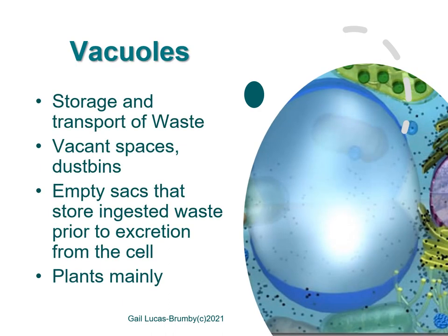A vacuole is a vacant space or dustbin, a storage for transportation of waste. Before we get rid of it, before it's evacuated from the cell, all of the ingested waste prior to excretion from the cell is stored here. So this is like a vacant lot, an empty space, ready to be disposed of through the cell wall and evacuated.